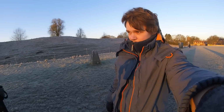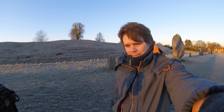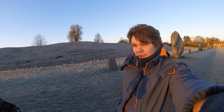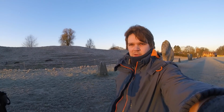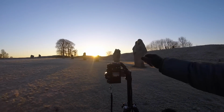Right, so I found an alright spot. The sun has risen, so I'm just going to get a wide aperture and get them starbursts or sunbursts. But what I'm going to try is something I've not done before, which is where I take multiple pictures and then stitch them together into a panorama. Hopefully. So this is what I've got.